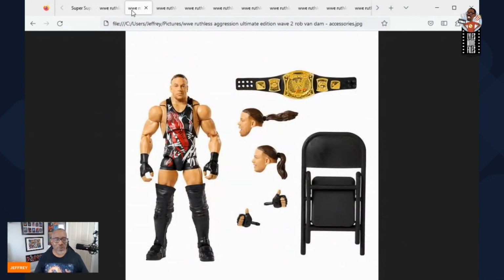Here's my one problem with this RVD figure. You see here, so many of the Ultimate Edition figures are loaded with accessories. I mean, they've got their ring jackets, their ring robes, t-shirts galore, 3 or 4 different head sculpts, maybe not 4, but 3 head sculpts. There's a lot in it. And Rob admittedly does not have a lot of obvious accessory options.